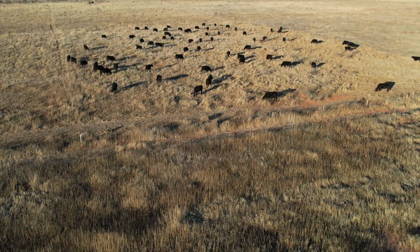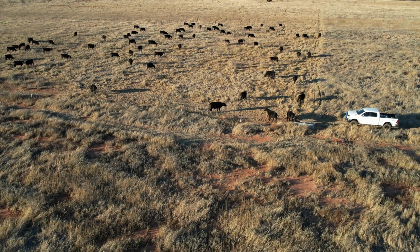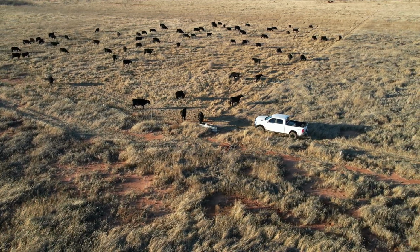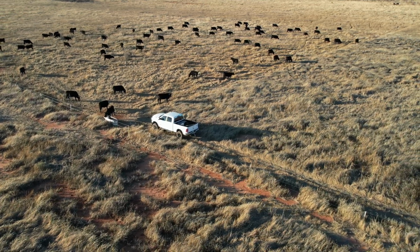I know the annual grasses that are coming up, even if you didn't get a lot of rain, are going to sprout and come up 1-2 inches and go to seed again. Just last year, they definitely had a chance to grow up and actually become some forage. Yeah. So on the right-hand side, there's where the cows are going to. They haven't touched that yet.